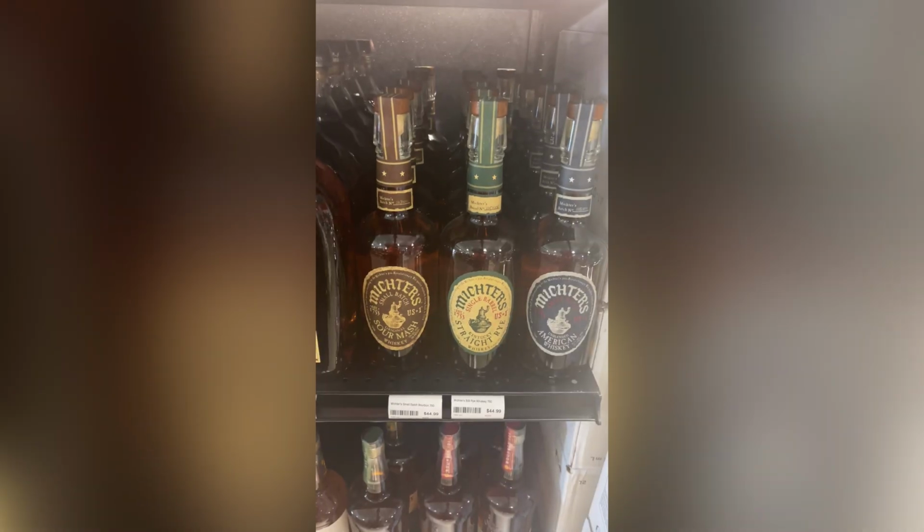And then we're going to go to Michter's. Michter's, I picked basically whatever's on the shelf. They have an American whiskey, they've got their bourbon, and they've also got a sour mash. Those are the three that just pop off the top of my head, but you can't go wrong with any of the Michter's products. With a couple of drops of water, for me, a butterscotch note just flies out of that glass. So I would definitely recommend trying the Michter's.